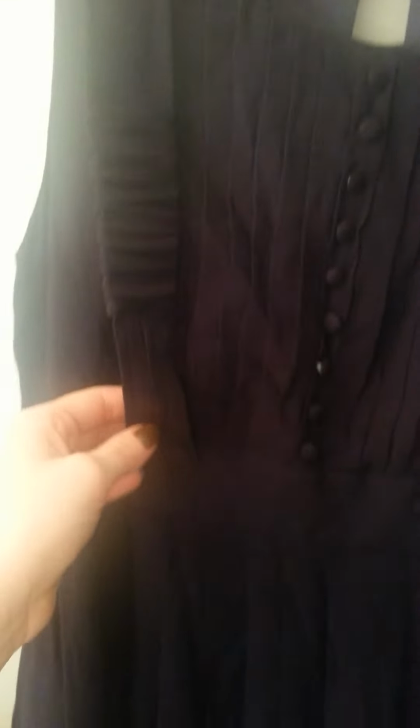And it's just got some pleating here. Some fake button details down the front. I liked the suspender straps on it. I thought that was kind of cool. And then just a pleated bottom. And it had ties on the side, but I took those off. I just used a seam ripper and removed them.